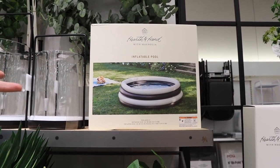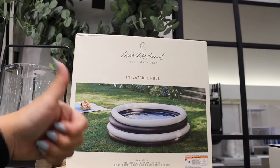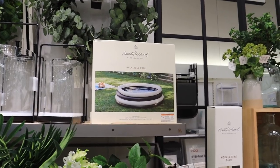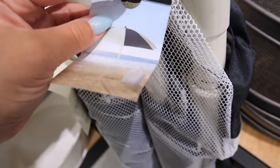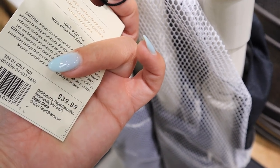We don't expect anything else from Chip and Joanna Gaines, do we? But this is also a cool find, because if you can't find any over in the pool section, maybe come over and check in the home decor section and you can score one of these. They have a beach umbrella, a 6-foot round tilt beach umbrella. There is a picture on the inside, just black and white, super classic for $40.